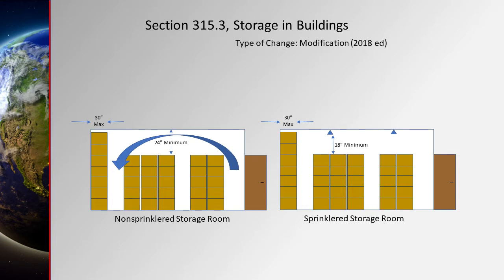In the case of the 18-inch ceiling clearance rule, it's long been recognized in NFPA 13 that cabinets can go all the way to the ceiling and they don't interfere with the development of sprinkler protection. So NFPA changed a cycle ago to allow storage along walls to go to the ceiling as well, recognizing that storage on shelving is no different than storage within cabinets.